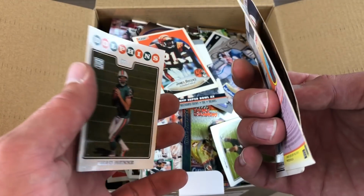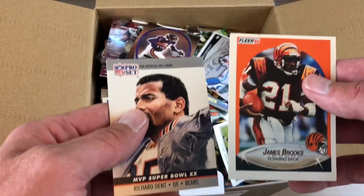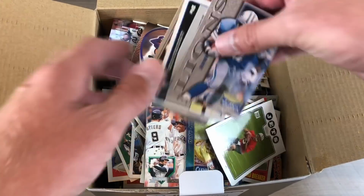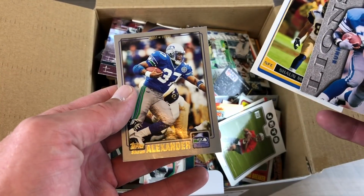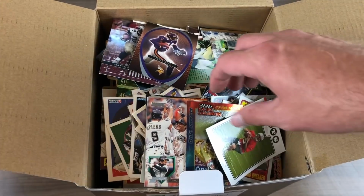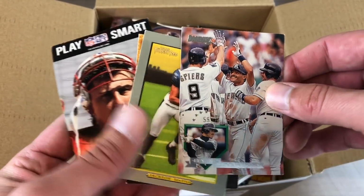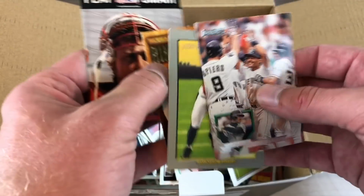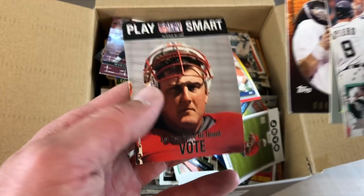Seahawks, and it looks like a lot of these are going to be warped and have some sort of dirt or residue on them that I really don't know what it could be. Barry Sanders, probably the nicest one we've seen so far. Here is some baseball, though. It's pretty cool. Mid-90s Donruss. Turkey Red again. Ring of Honor Eli Manning. Looks like some creases on there.